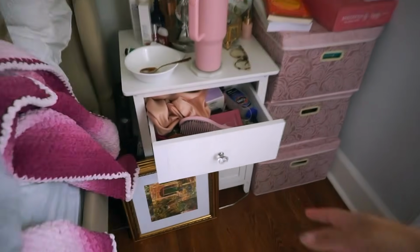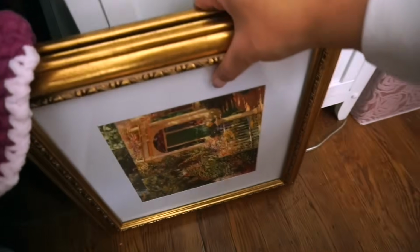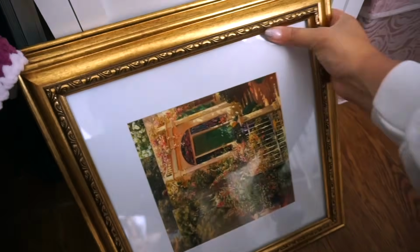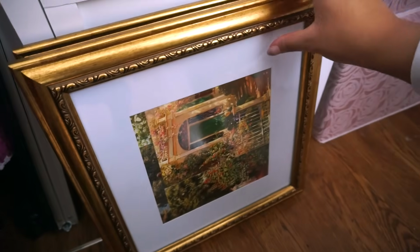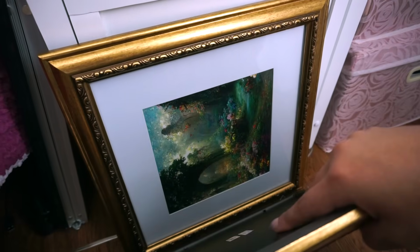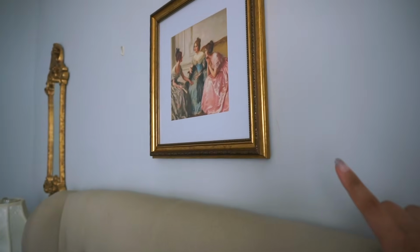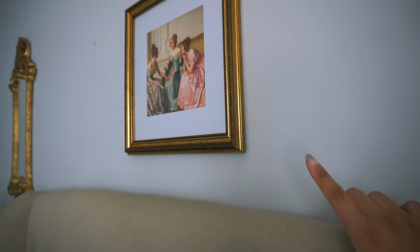Also, I'm very excited. We have to add new hooks to the walls because these wouldn't stay up with the hooks from the last tenant. Oops. But I finally got some new art to replace those horrid gray frames above the bed. And it's funny because the one that is on the bed, these women aren't staying in there. I just ordered a set from Amazon.